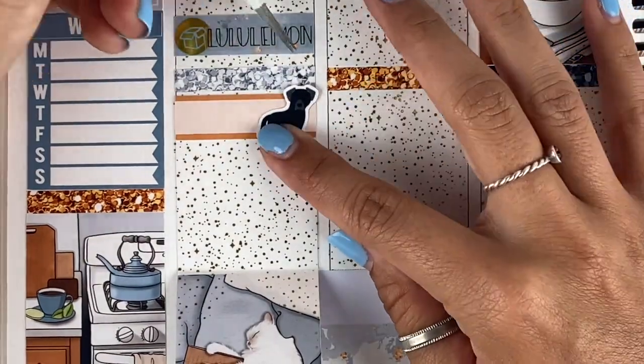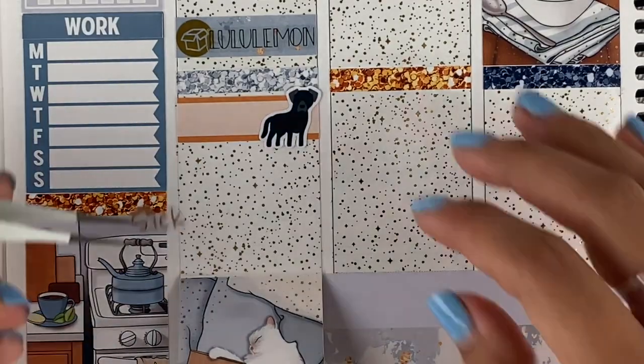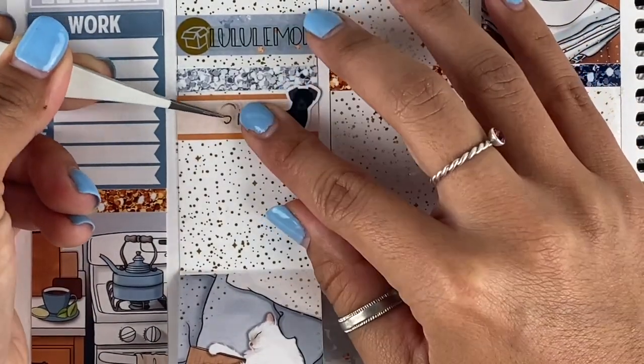And then also on Monday, I had a Plan With Me go live. The Plan With Me script is from Letters to Apollo. I got a package from Lululemon this day. Lululemon is a custom from Kinsey's Creations.